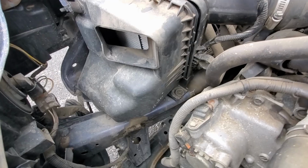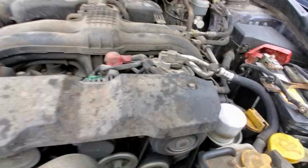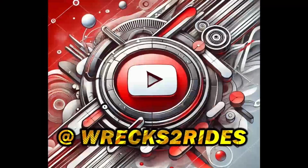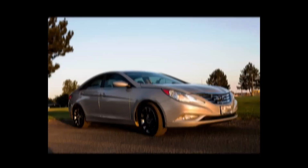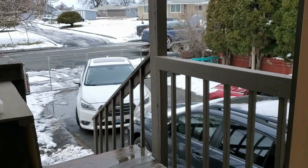That's a pretty good bend right there. Oh, that's not good. I'm gonna shut this off. Okay, car's here. We're gonna have to see if it'll start on its own or if it has to be jump started or what.